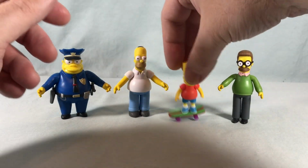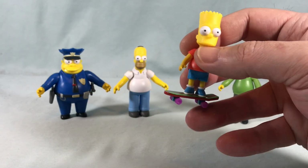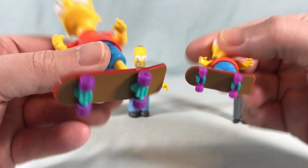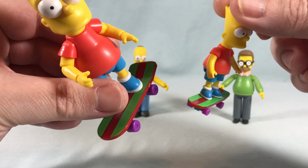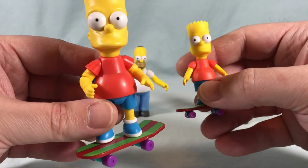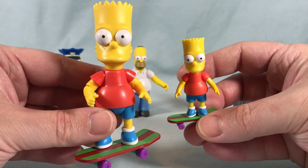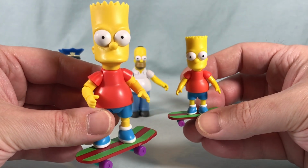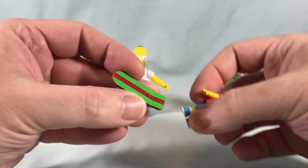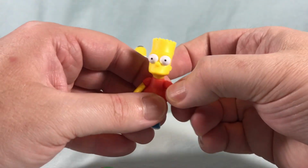Next up, we have Bart. And if you saw my review of the 5-inch Bart, they look very similar. The skateboard is almost identically made. It's painted exactly the same way, attaches exactly the same way, but the figure obviously is different in terms of this one having a lot more articulation than this one does. But overall, I think they look very similar, just upscaled. But we have the skateboard here that can connect with the one peg on there and then the peg hole on the foot. And then again, same articulation.